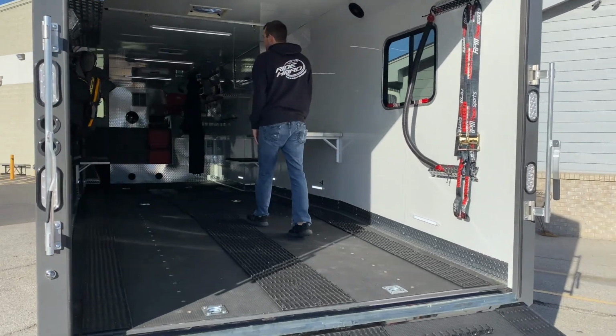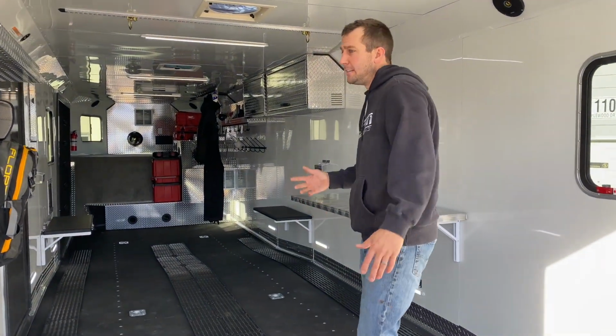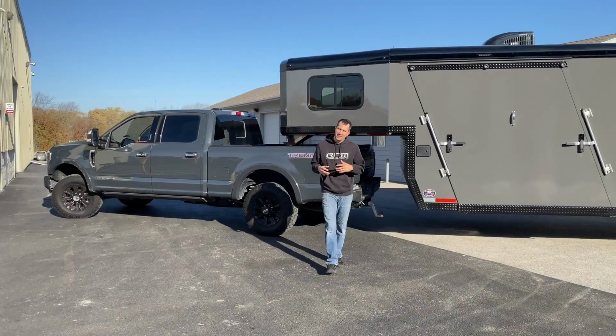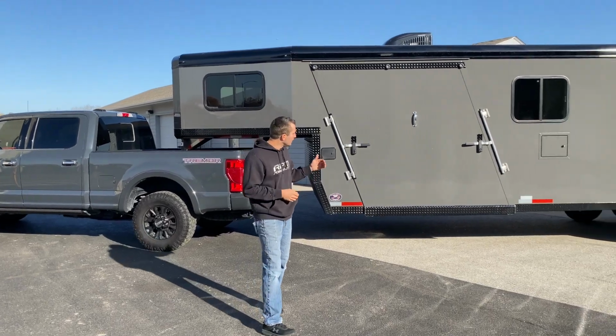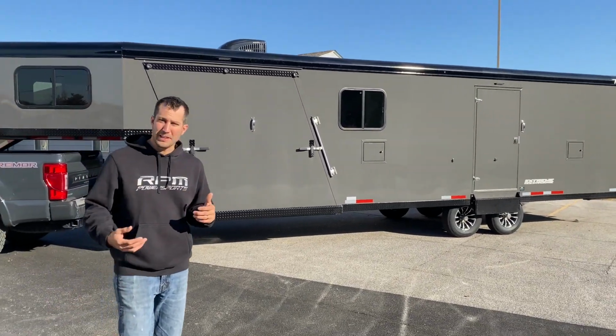So that's it. That's our 23 Trails West trailer. This is a 28-foot gooseneck. It means it's a 28-foot square. Let us know what you guys think. All right, guys, so that's it. That's our 2023 Trails West Burandt Edition trailer with a couple extra goodies in it.